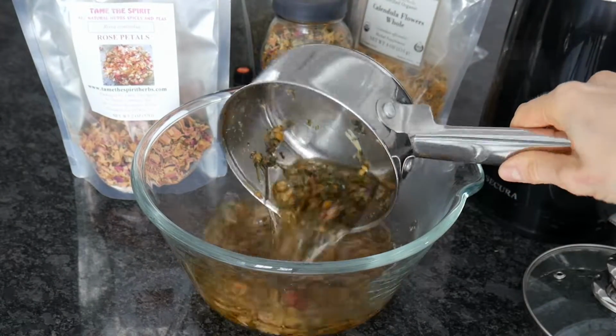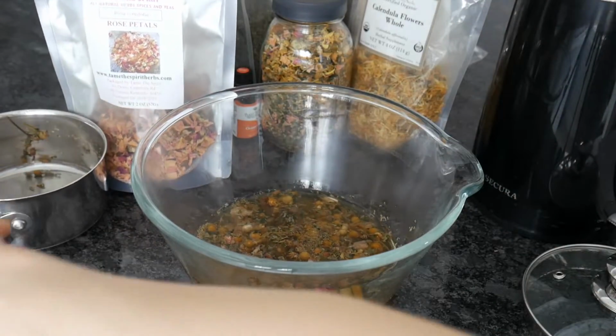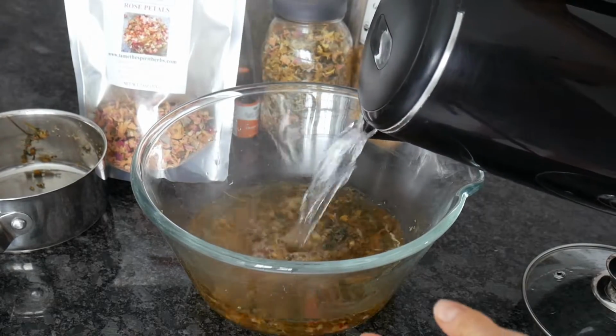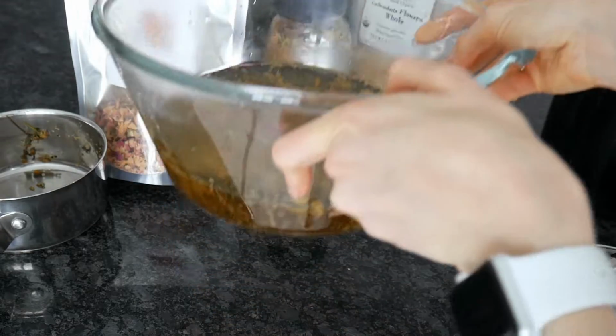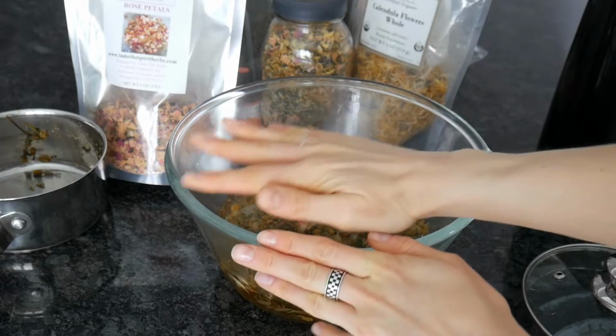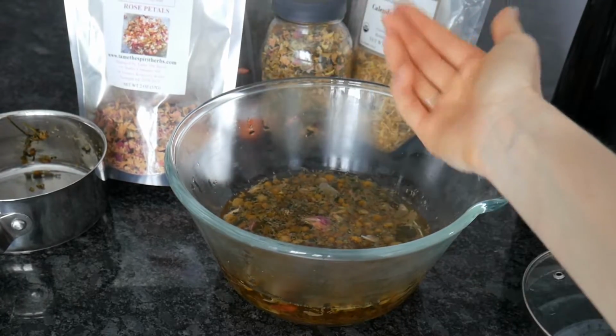I would pour this mixture in here, and I would add more hot water. You don't need too much. Like this is enough. I would show you like this. So you don't need to fill it up, obviously. You need it to be safe. When you see the steam coming out, that's the steam you need.